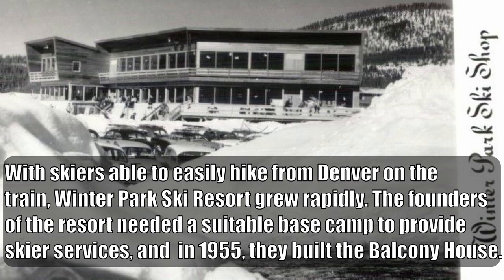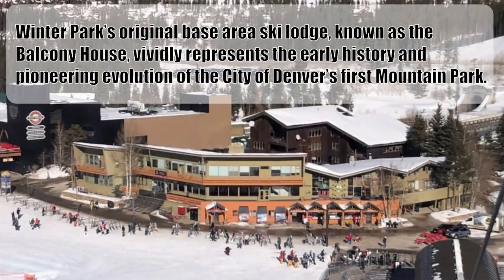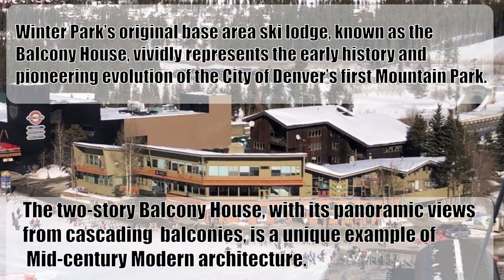Founders of the resort needed a suitable base camp to provide skier services, and in 1955, they built the Balcony House. Winter Park's original base area ski lodge, known as the Balcony House, vividly represents the early history and pioneering evolution of the city of Denver's first mountain park.